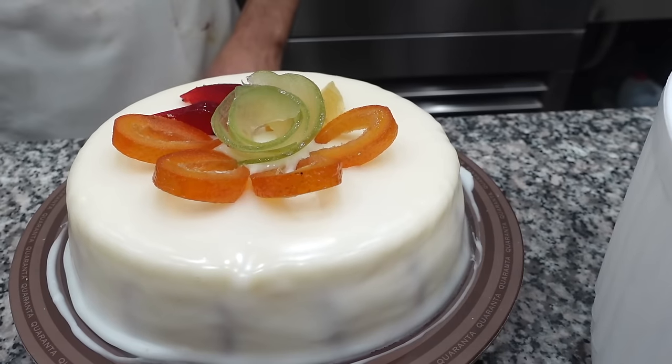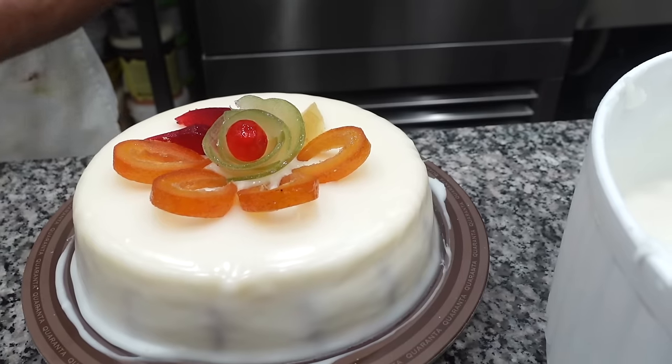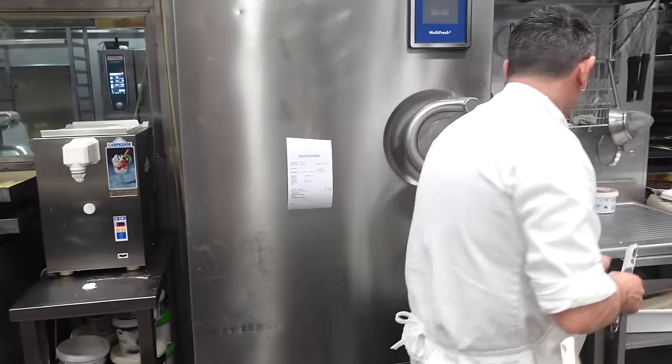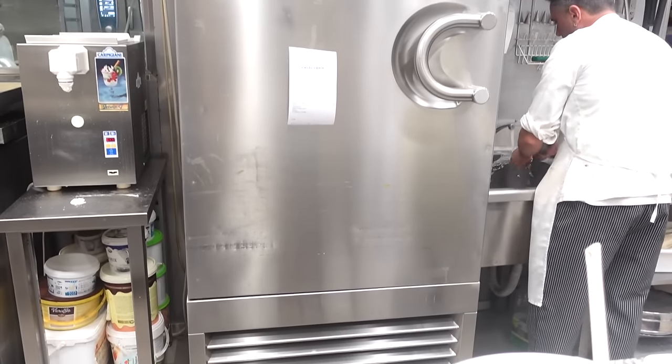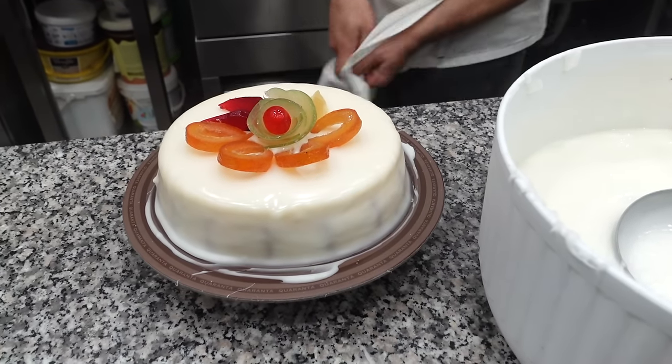So when you go into a pastry shop and you see this, then you know that it's people like the chef who intricately take their time with precision to make this beautiful cake.